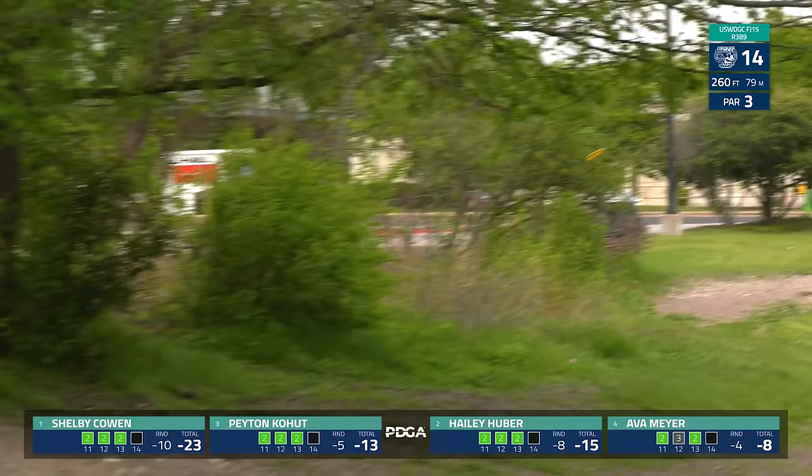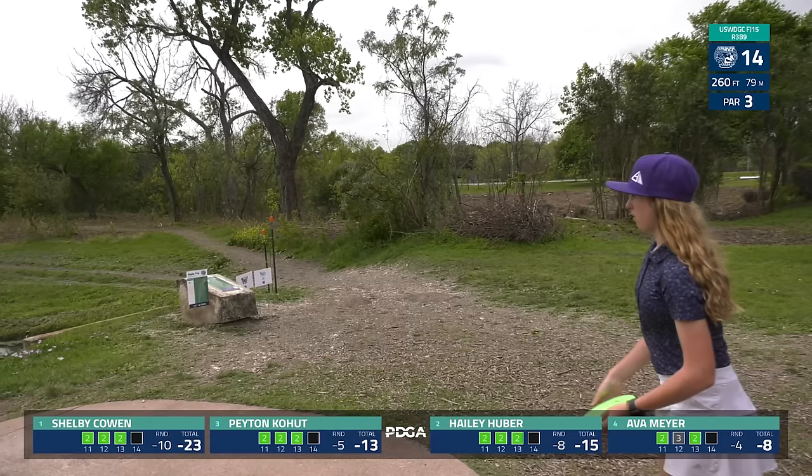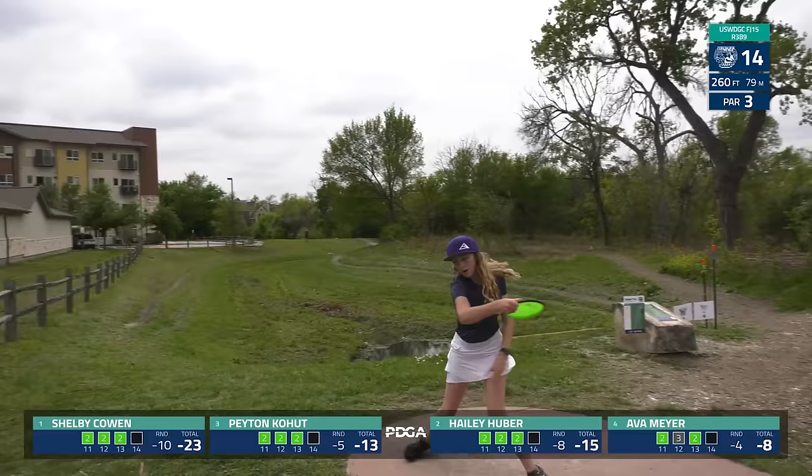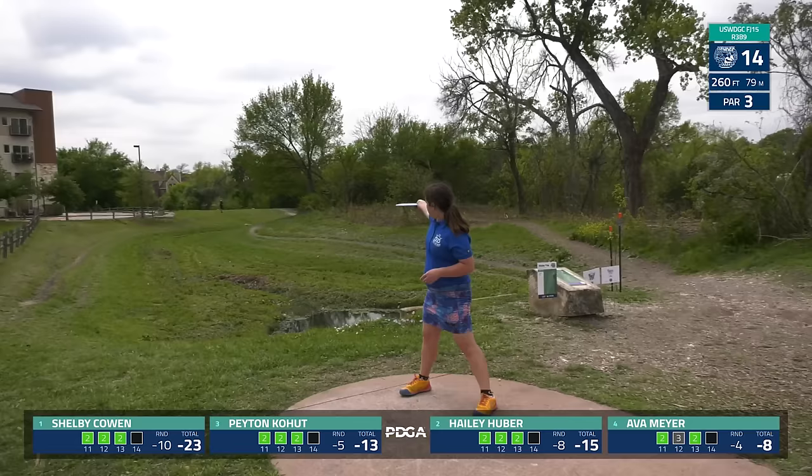Another good looking backhand. Bit of an angle. Catches some early bushes. Peyton also going with that turnover. Leaves it a little bit wider, but crashes into that hillside. Should have a long look at it.